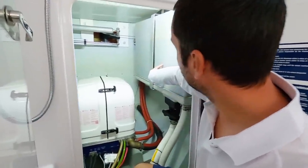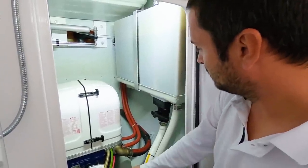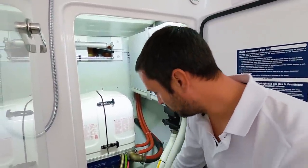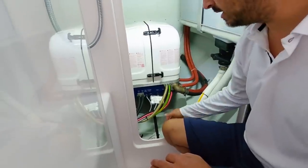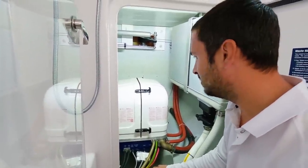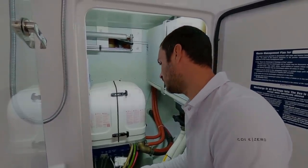On this side we see one of the gravity fed holding tanks. To release it, all you have to do is flip that down, open up your lower seacock here, and when you're offshore, you can empty your holding tank. Yeah, this is beautifully laid out.